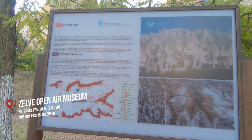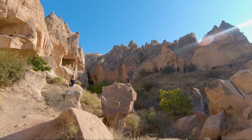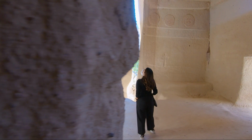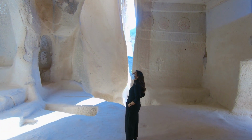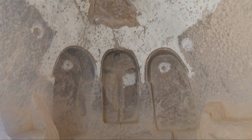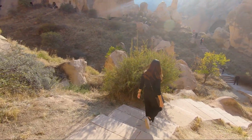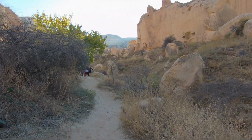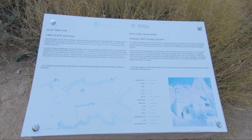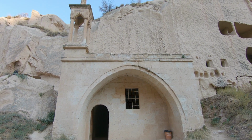The ticket is 20 Turkish liras. Here, also the museum pass Turkey or Cappadocia are accepted. Zelve archaeological site, which consists of 3 valleys, is the location where fairy chimneys are most abundant. This place became one of the most important settlements and religious centers of Christians, especially in the 9th and 13th centuries, and the first religious seminars were given to the priests in this region.